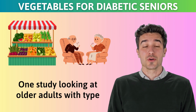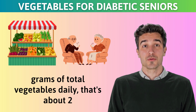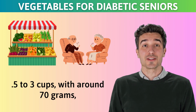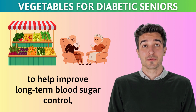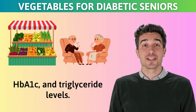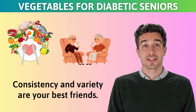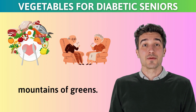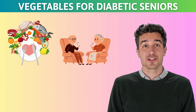One study looking at older adults with type 2 diabetes found that eating at least 200 grams of total vegetables daily, that's about 2.5 to 3 cups, with around 70 grams, about 1 cup, coming from leafy greens, seemed to help improve long-term blood sugar control, HbA1c, and triglyceride levels. The main takeaway? Consistency and variety are your best friends. Don't feel like you need to suddenly eat mountains of greens. Just focus on adding maybe 1 extra serving each day to start.